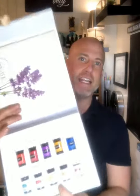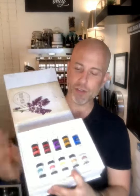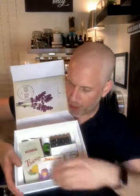This is a starter kit from Young Living Essential Oils. Open it up. You get 10 bottles of essential oils. Plus, you get a bunch of samples of other stuff. It's such a fancy box, right? I love it. You get a sample of Thieves Cleaner. You get Ninja Red. You also get another bottle of oils. You get some sample bottles.